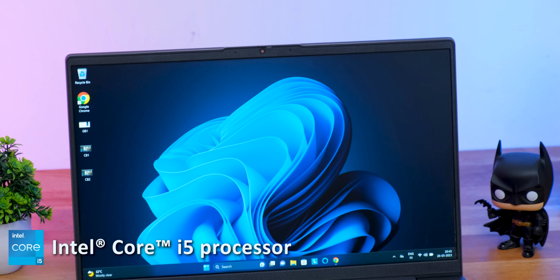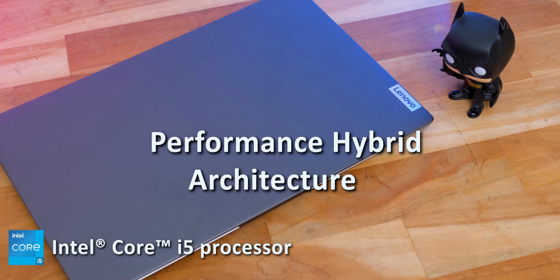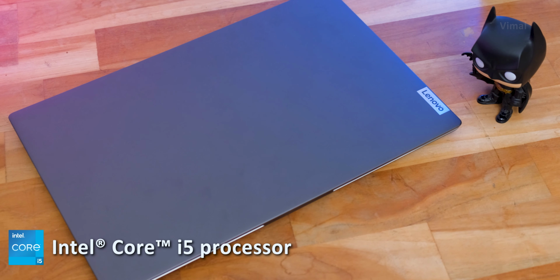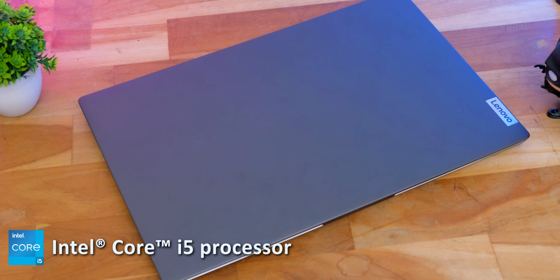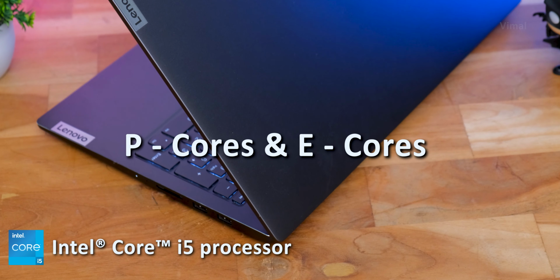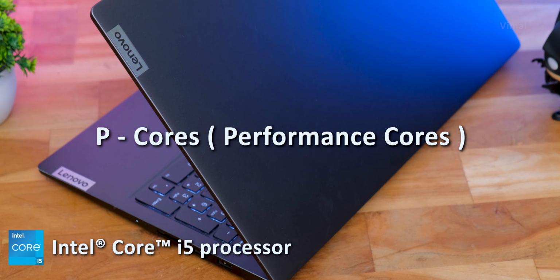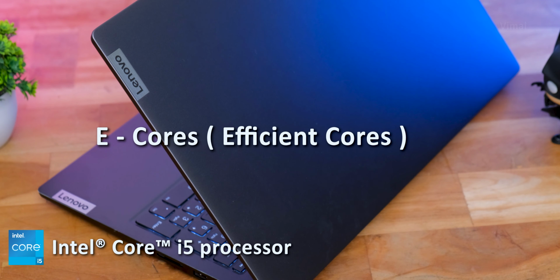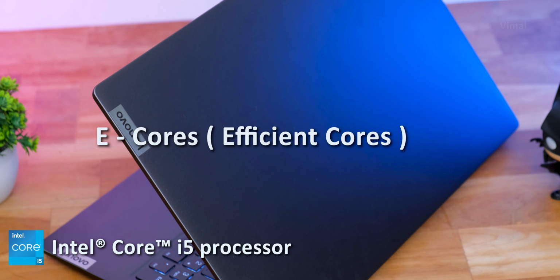So Intel's 12th gen mobile processors feature their all new performance hybrid architecture. Built on the Intel 7 process, it offers 2 types of special cores that deliver next level performance. You get something known as P cores and E cores. P cores are performance cores, maximizing single threaded performance and responsiveness of the laptop, while E cores or efficient cores take care of the scalable multi-threaded workload or tasks running in the background.